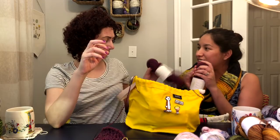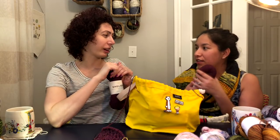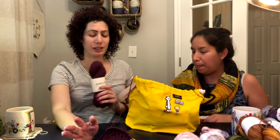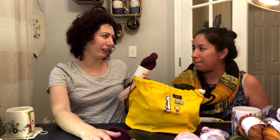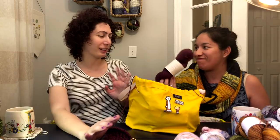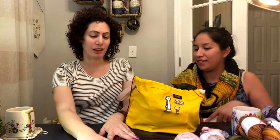Because you feel the texture. You do feel the texture of it. And Shelter, I fell really in love with it by winding it. So I actually wasn't even gonna make this shawl, it wasn't really on my radar at all. But now, seeing pictures of you guys knitting it up, I want to make it this fall for sure.